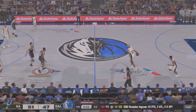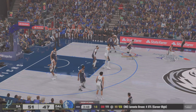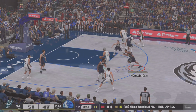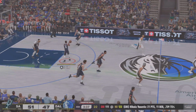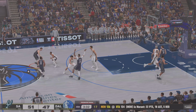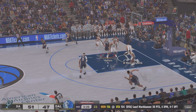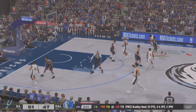Spurs leading by 4. Sohan, the pass to Paul. Back to Sohan. San Antonio again missing. And so Doncic will bring it up for the Dallas Mavericks. Following this game, they hit the road to challenge the Suns at Footprint Center in Phoenix. That'll be just 1 game played away from home for them. Pass to Paul.